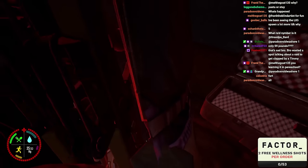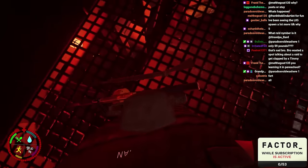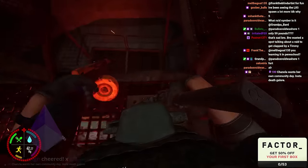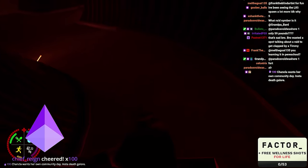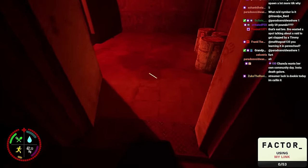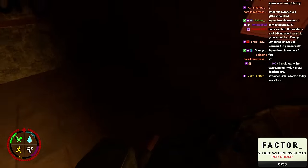Gonna take some loot because it's free. Maybe I'll take the Mosin out for some money. And let's go meet up with our boy in office. I should grab our dead man's guy. Wait, what does that mean? What does it mean?